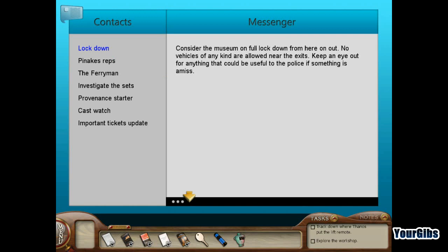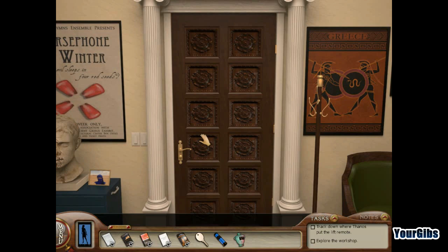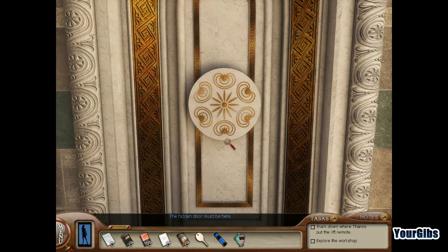Sure. So we're done for that for now. We'll come back to the computer. I know there's a lottery thing over there. I am so curious to see what's behind the secret door. The hidden door must be here. Yeah, let's check it out.